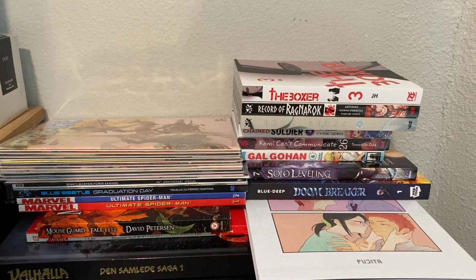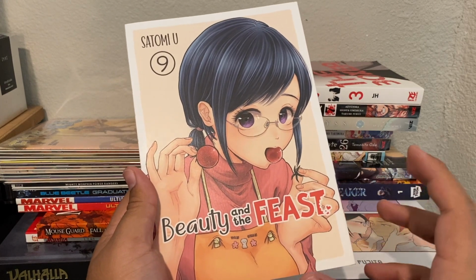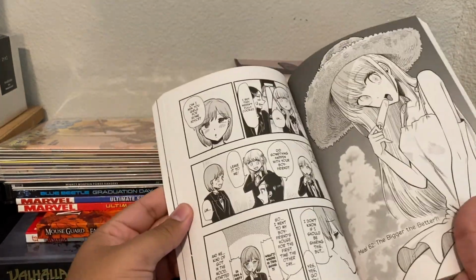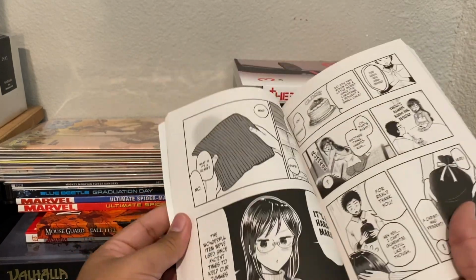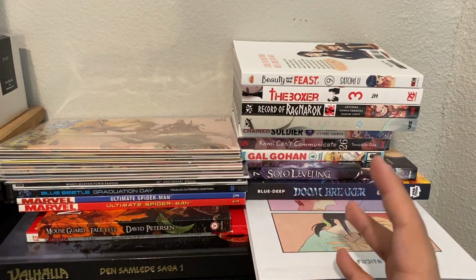So yeah, and then finally, or actually, we still have some other things, but almost here at the end, we have Beauty and the Beast number 9. I love this series. I love the images, although they are getting hornier by the minute. And this is near the end of the story. I think there's only 2 more volumes left, and I'm curious to see what happens between these characters. So yeah, I love Beauty and the Beast so much. I think it's a great series.